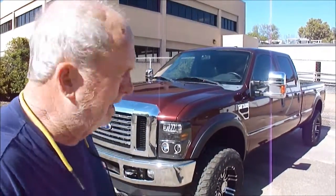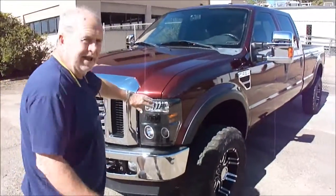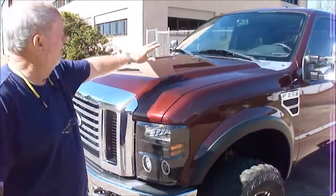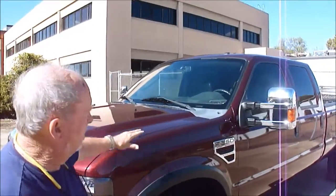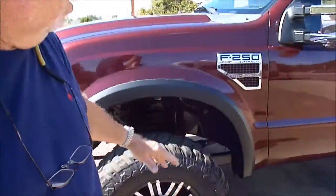It's only got 140,000 miles on it, and it has been deleted. Come on, look at it. The front is pretty. The glass is all fresh and not crazed over. The windshield's not pecked up. You can see down the side, it's not pecked and dinged and all that.